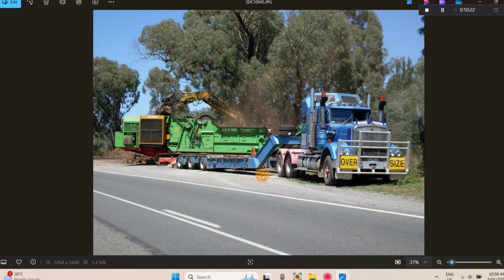I think it was only a 400 Cat or something, and it was underpowered. Having that machine on the back, or even the excavators, it did not like hills.